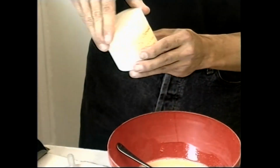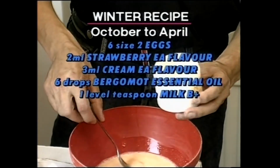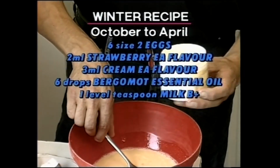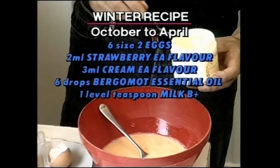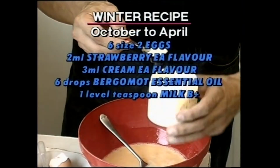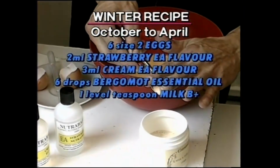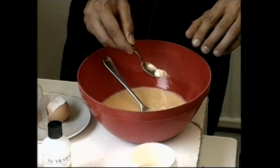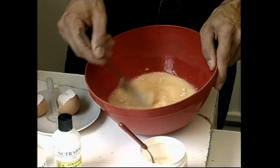The final 2 additives are powders. Now some people say you don't have to add powders at this stage, you should add the powders to the base mix. I don't like doing it that way, I actually like to add them to the eggs. We're using a level teaspoonful of Milk B Plus. Again, this one does want whisking in, otherwise it gathers on the top.